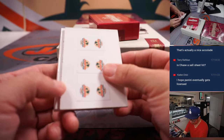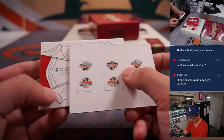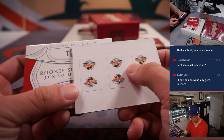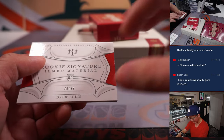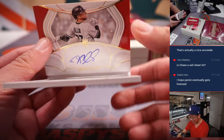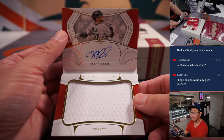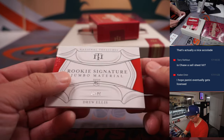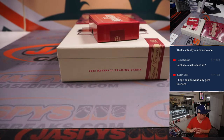And your book is a rookie signature jumbo material. Drew Ellis, 80/99, and the Diamondbacks are a number block team. So that goes to Arizona 0. And that'll be for Tristan, Arizona 0.